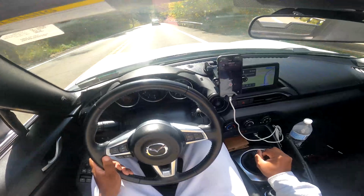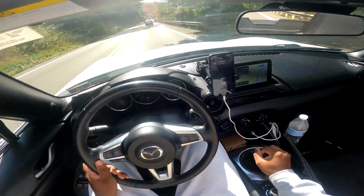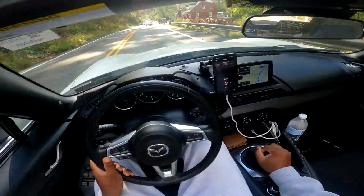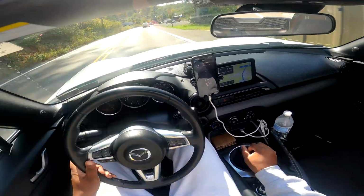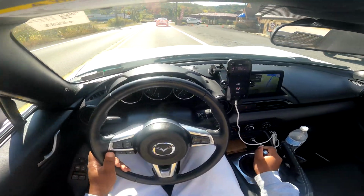And for those of you who have Miatas, you already know anything past 75, the ride quality is just going to change significantly, and it's not going to be as great. You kind of want to be in the 65 to 75 miles per hour range when you're cruising anyway.